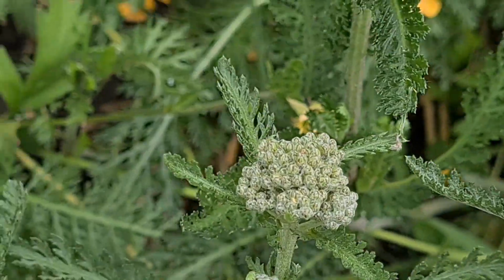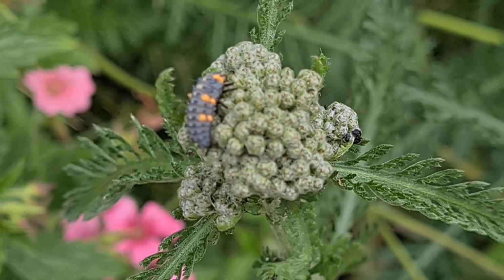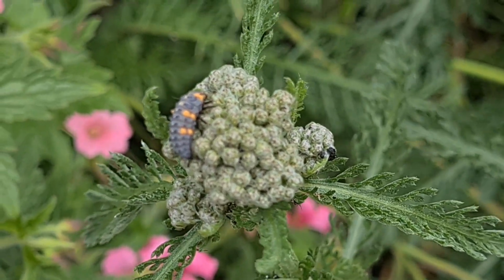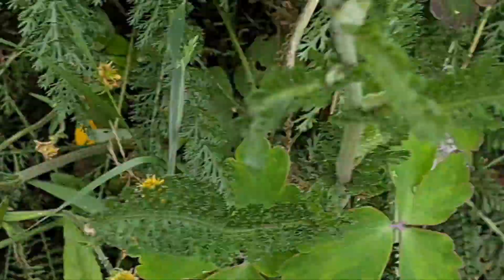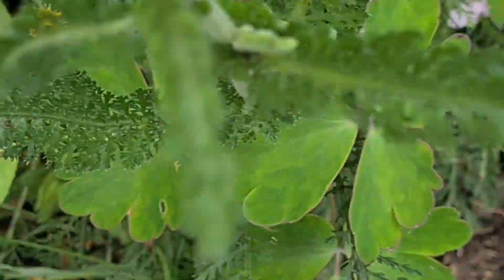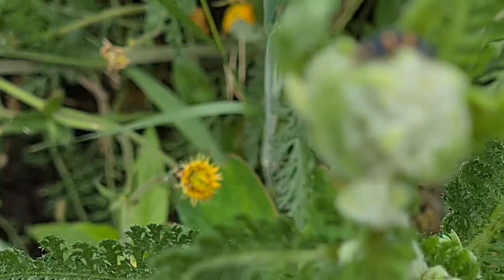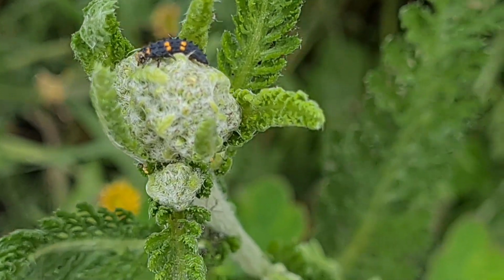So I'm going to definitely want these to carry on because they're really good at getting rid of aphids. I know that, getting rid of green fly, and they really munch away at them, really enjoy them. So yeah, just on these few flowers here, there's a nice young one there, nice young one. If we can get it in there. Look at those there, wow, absolutely stunning.